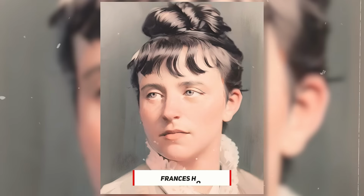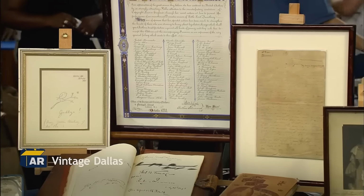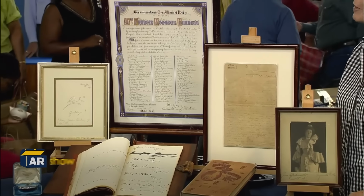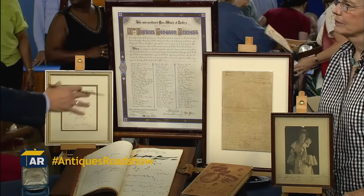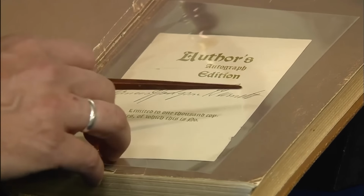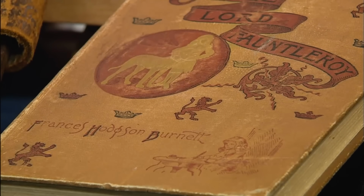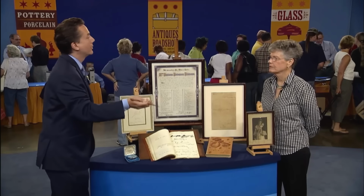The work of Frances Hodgson Burnett, a famous 19th century author who wrote Little Lord Fauntleroy, Secret Garden, and Little Princess, is brought in for appraisal by her great-granddaughter. The first piece is the first handwritten chapter of Lord Fauntleroy in 1886, accompanied with a copy of the first edition with her signature in it.